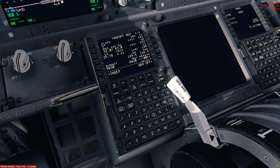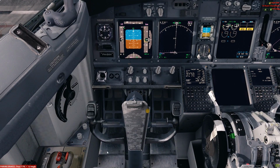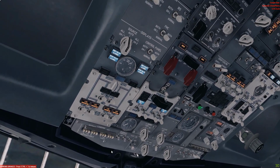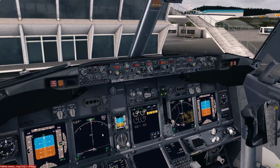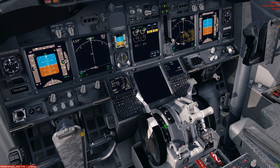So oxygen, test the navigation transfer and display switches are normal. Window heat is on, pressurization mode is auto, and we have 370 on the numbers. Flight instruments heading 030, altimeter is 1025, parking brake is set, engine start levers is cut off.